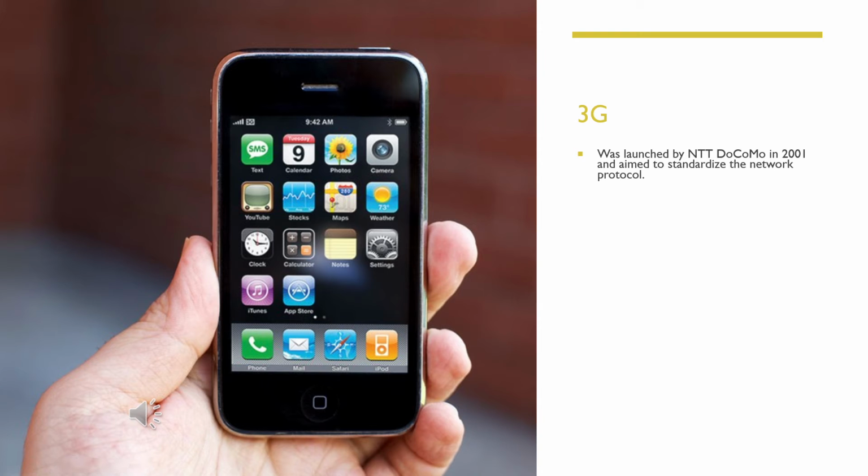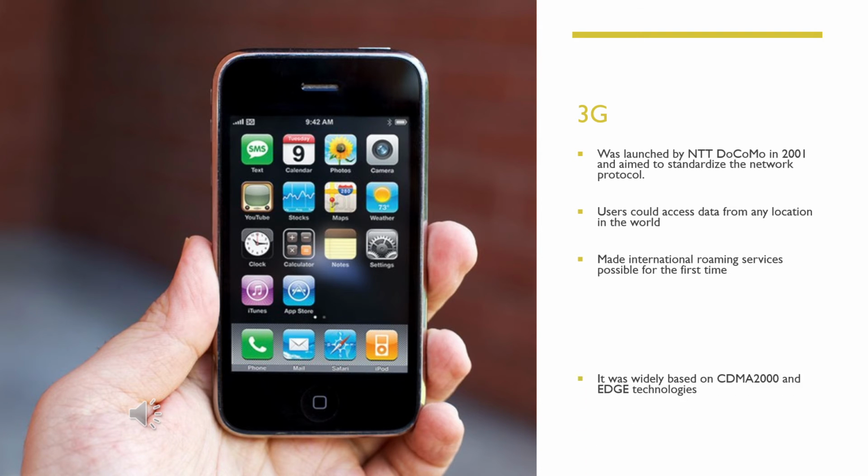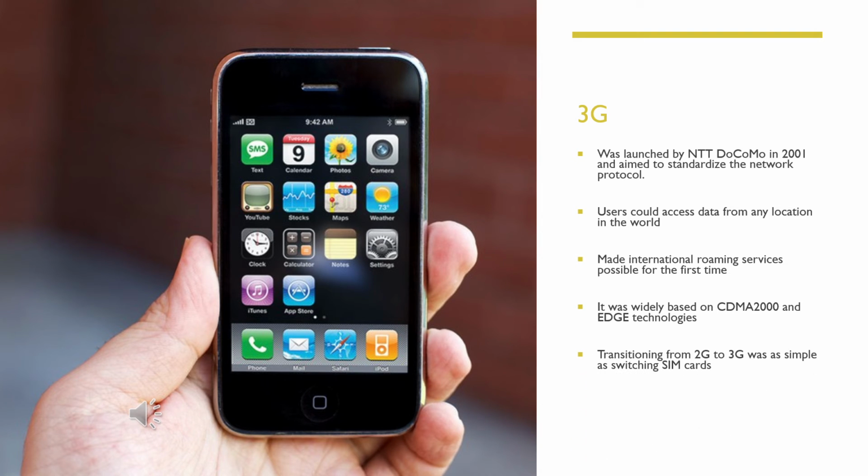3G. 3G was launched by NTT Docomo in 2001. It aimed to standardize the network protocol. Users could access data from any location in the world. Also, it made international roaming services possible for the first time ever. It was widely based on CDMA2000 and EDGE technologies. Transitioning from 2G to 3G was very simple, as simple as switching the SIM cards.